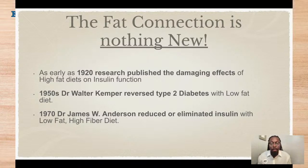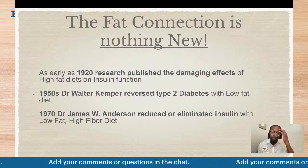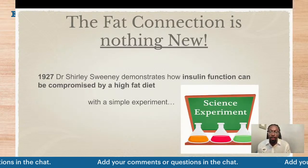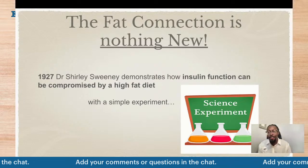And even today, practitioners like myself, or you probably heard of Neal Barnard or Dean Ornish, promote the whole food plant-based lifestyle for, if no other reason, its effect to reverse diabetes. It's very powerful and very possible to do that when you're on a low-fat, whole food, plant-based diet, and it's been done for years. It's nothing new. In 1927, Dr. Shirley Sweeney demonstrated how insulin function can be compromised by a high-fat diet.